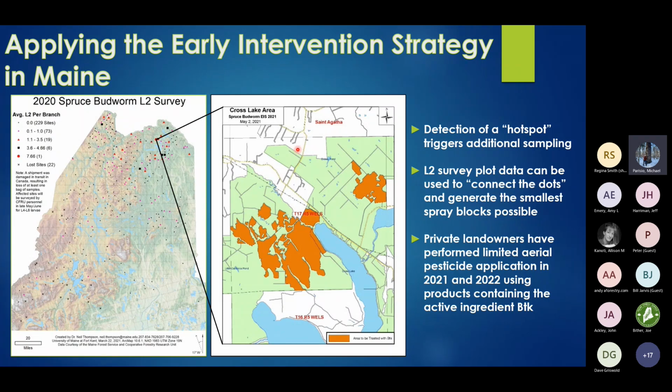It does have some non-target effects, but when you're figuring out the cost benefit, it is a practical chemical to use for situations like this where we can knock back spruce budworm populations with minimal effects on other flora and fauna. And again, a relatively short half-life in the field. It biodegrades in sunlight and such.